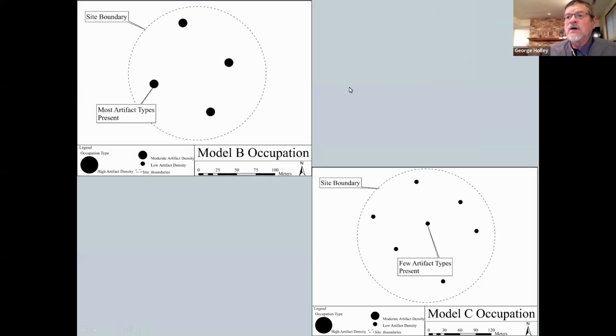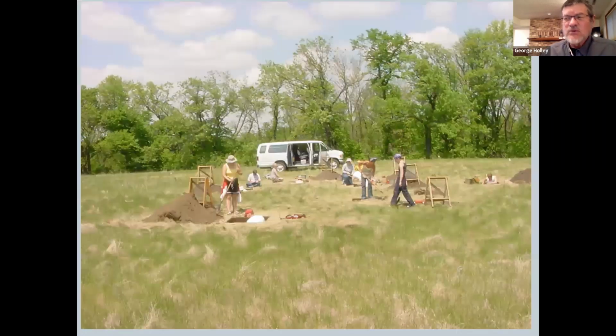The Model B, where we'd have most of these artifacts present, but instead of the rich hot spots, if you will, they were just sort of a concentration of some Late Woodland artifacts. And we think this clearly represents not an organization of the use of the site by a group of people, but rather a smaller group who are using it less intensively, and then returning and returning. And finally, even more ephemeral, is a very short term, this Model C, where you just get a few artifacts present.